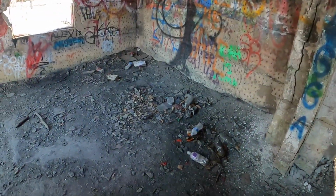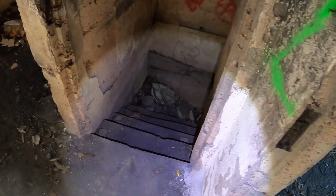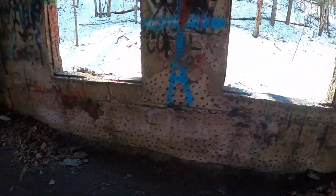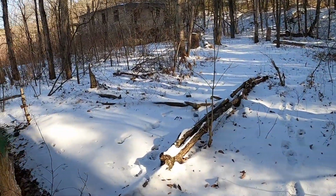So we're right here on the other side of the house now. I'll show you guys before we head out. Another set of stairs that go down to a basement here. I guess it's water underneath that, but it's just frozen and it's all trash in there. Not gonna step in there and take that risk. Not too sure how deep that is. But we're heading out the side of the other building.